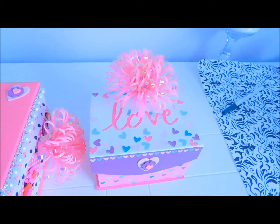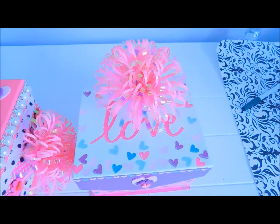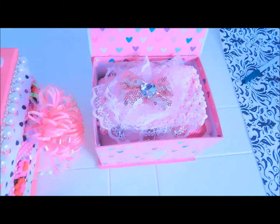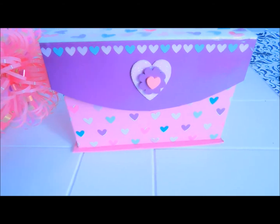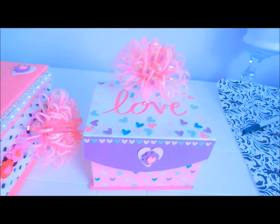And then over here is her little gift that I showed you guys. It's the box with the little teddy bear in it. So there's a teddy bear down in there, and then her little headband that Pop got for her. And I just added a bow that says love. And added the hearts. And that's it.